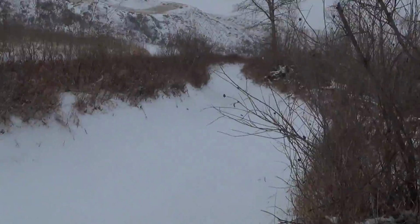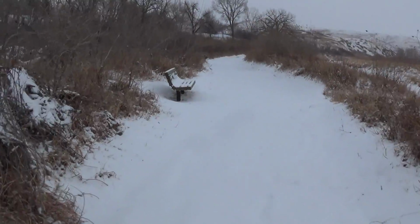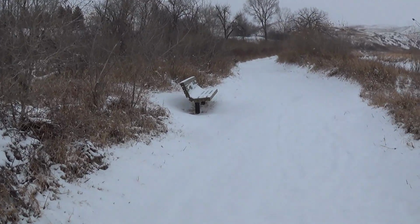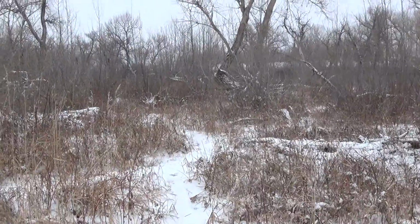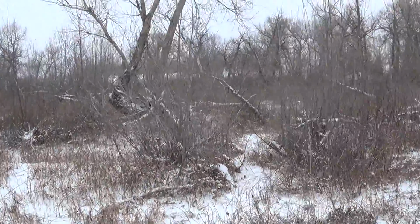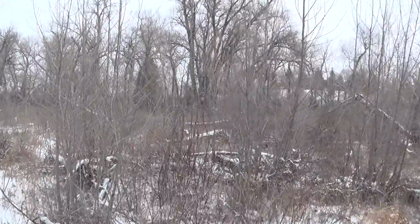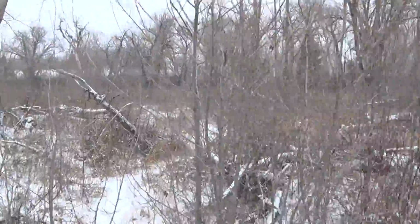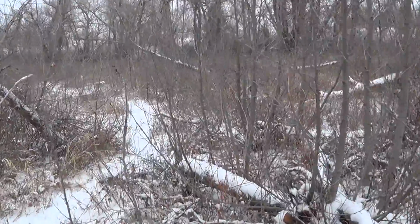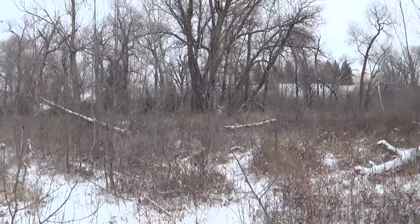Yeah, see, this was an old trail, like a parks trail through here with a bench, but it's defunct now because floods have separated it from the rest of the park trails. So ain't nobody walks out here now, and hasn't been for years. But yeah, straight back pretty much from that bench is where I found owl number 1.